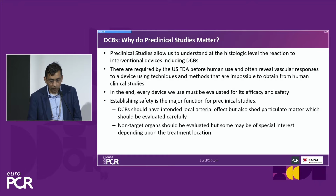So DCBs, as you know, should have their intended local arterial effect, but they also shed particulates. All DCBs shed particulates, and these need to be evaluated very carefully. Non-target organs, that is, organs that are not the intended recipient of the device, should be evaluated and may be of special interest depending on the treatment location.